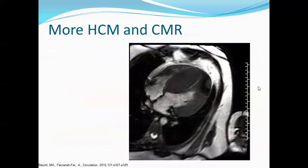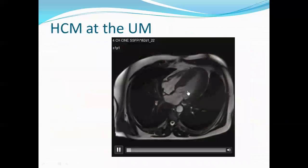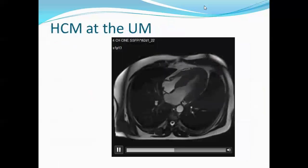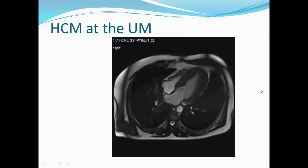This is the case I had showed back in September when I did my imaging conference, but this was a hypertrophic cardiomyopathy patient whose septum was, I think, 8 centimeters. It was massive. This was at UIC where I was, and the patient refused to come in and do anything. He's like a 22-year-old Hispanic kid, and he's like, I feel fine. So we never really saw him again.